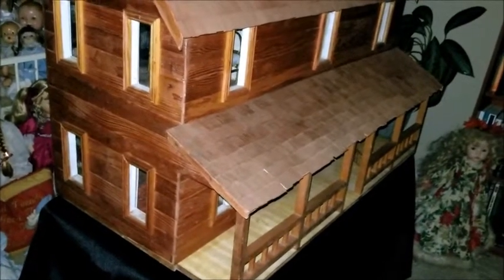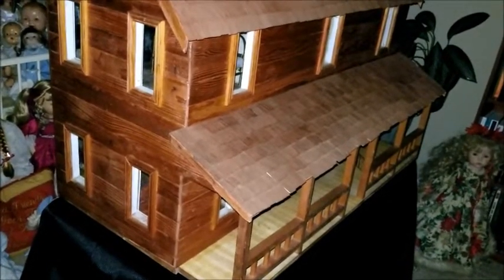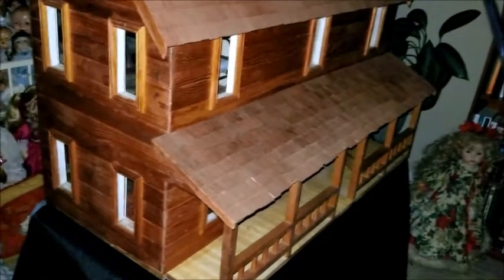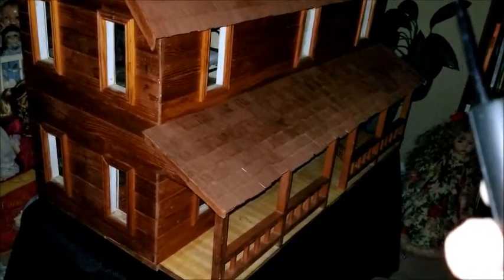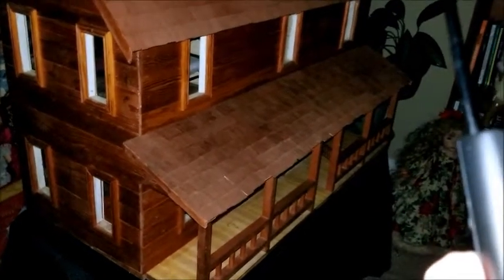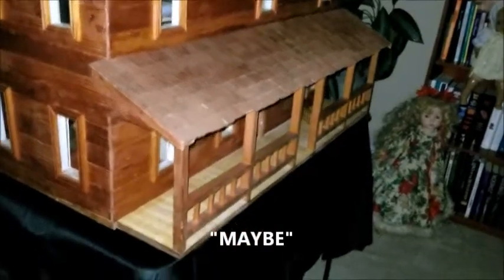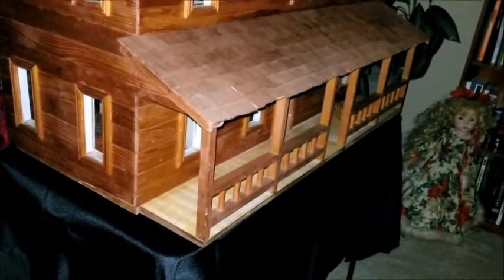Did you say Haas? Because Haas is the name of one of the characters from Bonanza. True, yeah. Is this the Ponderosa? What year did you build this?